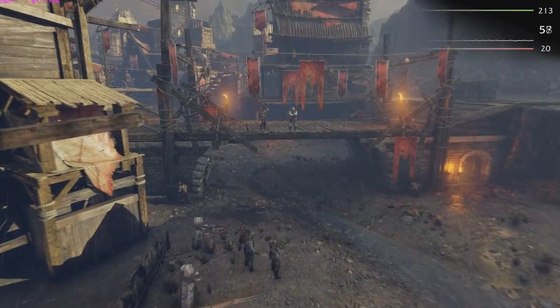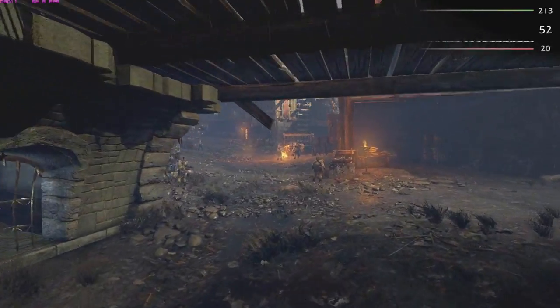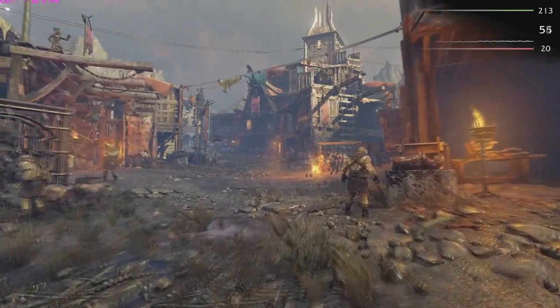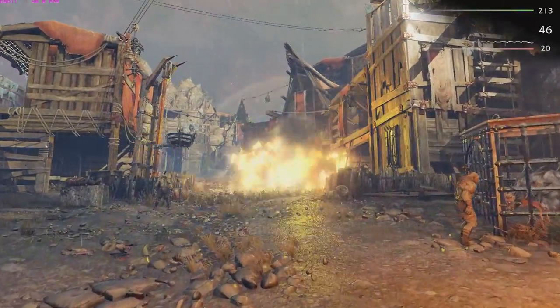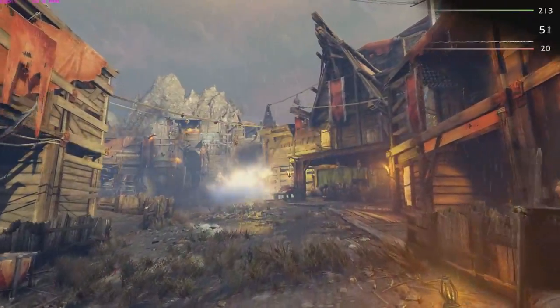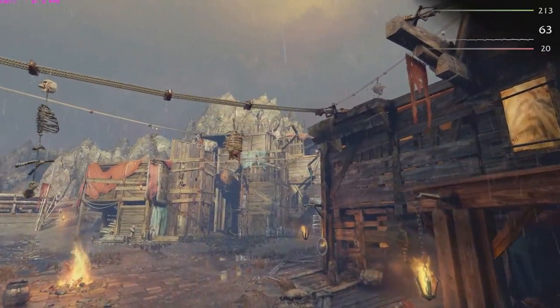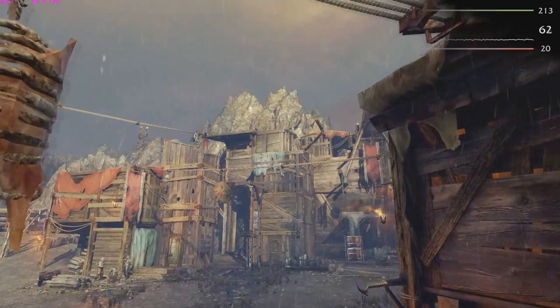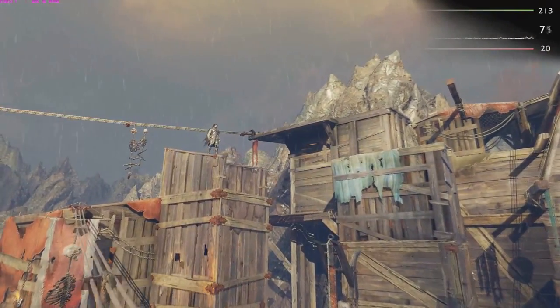Now, keep in mind the benchmark test is a little bit more heavy than regular gameplay. After the benchmark test, I do have some regular gameplay to actually show you. But as you can tell, even with recording through Shadowplay, which is taking a few frames off, the performance is really great for a laptop. I'm pleased with this laptop.